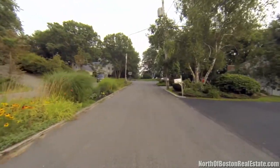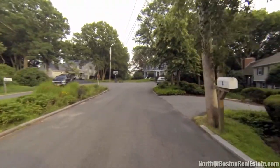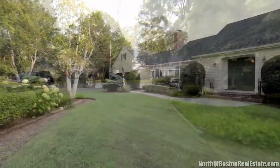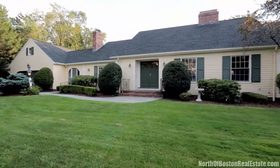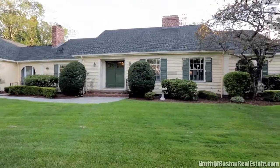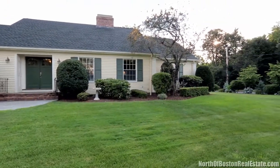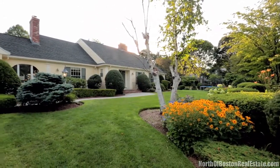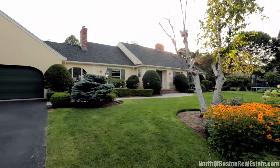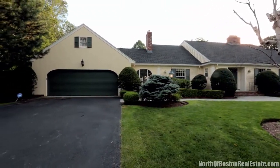Looking for the perfect home? Look no further. This pristine corner lot is surrounded by professionally landscaped, luscious gardens and perennial flowers, kept lush and green all summer long thanks to a sprinkler system. There's really nothing for you to do but move right into this beautiful six-bedroom cape with over 5,000 square feet of living space, hardwood floors throughout, and a versatile floor plan.